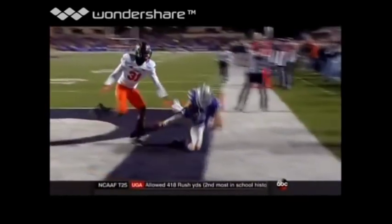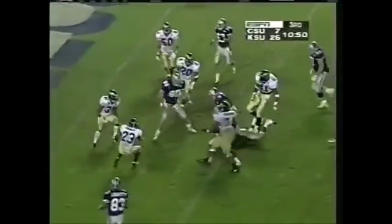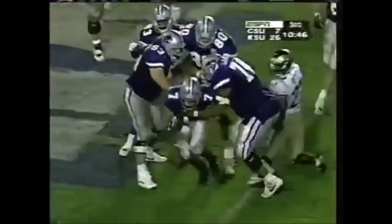Bobble, bobble. There it is. That's a great call. Good job. Kavanaugh, play fake down the middle, up in the air. Picked off by Schwieger out of midair, and he's got it for a touchdown.